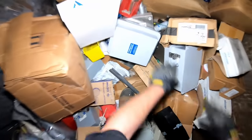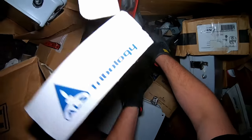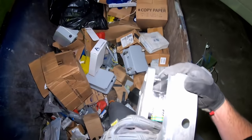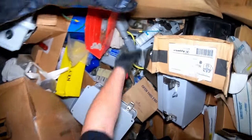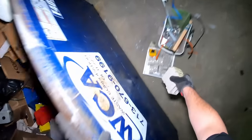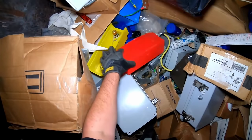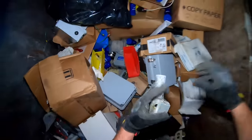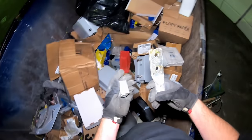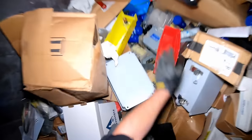And there's something down here that looks pretty tasty. Yep, that's like a stainless box right there. I'll take that box. I'll take that scrap. Big old. Look at that. That should be copper, I'm thinking. I don't know, it's pretty light. Maybe aluminum. That's some good stuff.